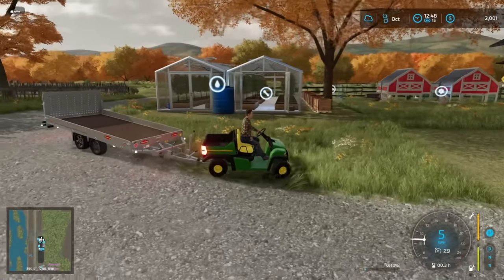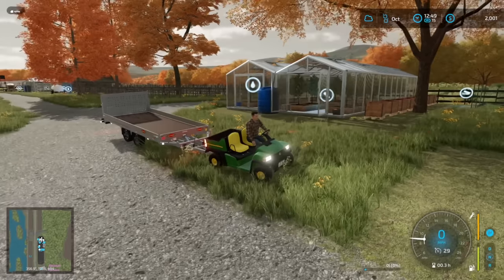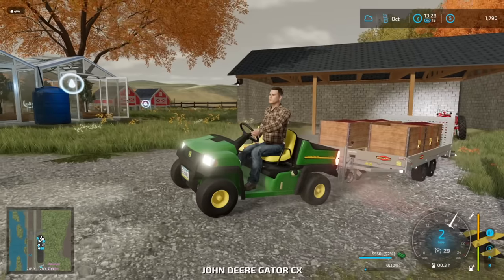Oh, my Lord. Only the front two tires work. The back ones aren't even on the ground. How much is a lift kit for a gator? Unfortunately, we can't find out right now. I've only got $2,000 we're working with. You've got to be kidding me. Come on, gator. Go.